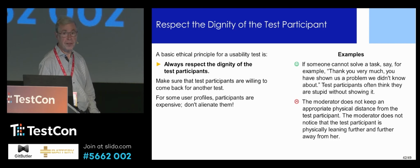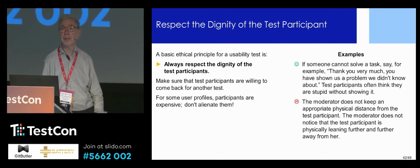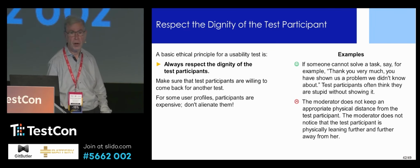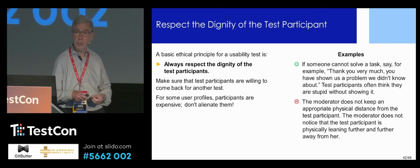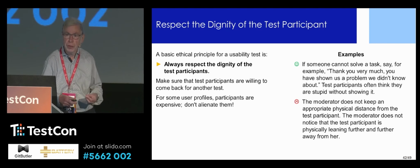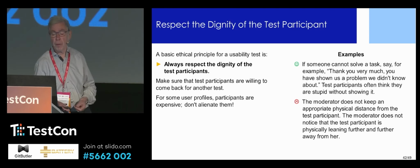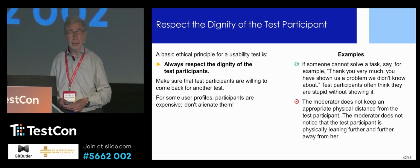The unfortunate thing is that test participants often think that they're stupid when they can't solve a usability test task. So we have to explain to them very carefully that that's exactly why we're doing the test. Not to find out that they're stupid, but to prevent other people from running into the same problem.